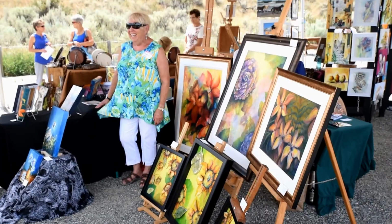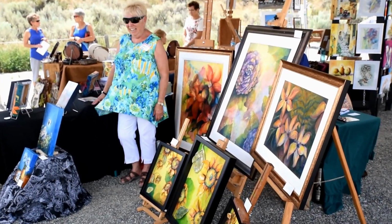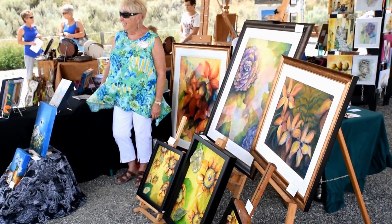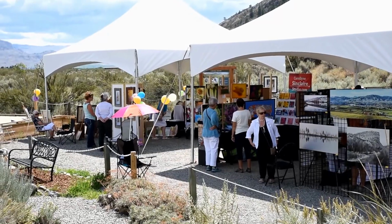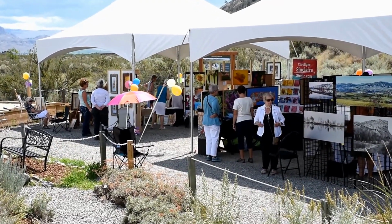This art is a tremendous draw and helps attract people out to the Desert Centre. And we're all about education and trying to inform people about this habitat. The new event replaces Art in the Garden, which was held in the gardens and studios of artists around the region. We asked organizer Sharon Leonard why the new format.